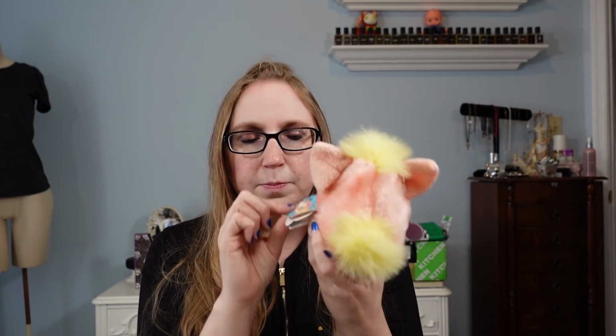$39.99. Surprisingly, some Furbies can sell decently. There are collectors out there for them. I think they can go for more if, again, they're still in their original packaging. This one wasn't in packaging. It just had its little tag attached. But that was a good find, and thankfully it worked.